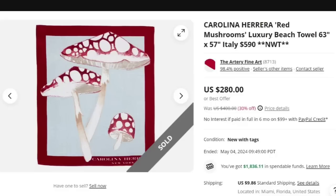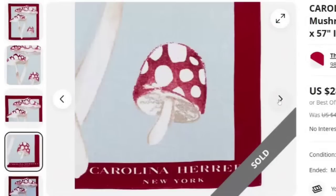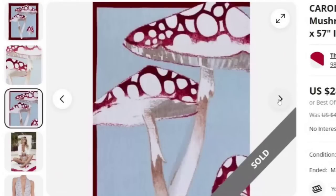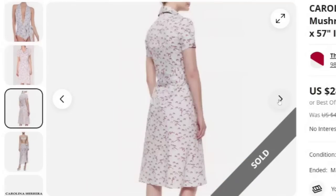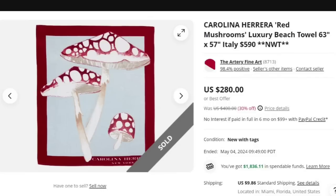This is a Carolina Herrera red mushrooms luxury beach towel. It was made in Italy, which is definitely something you want to look for. This was originally $590. It sold for $280. So remember Carolina Herrera, that was not a name I am familiar with. And here you can see, this is a newer one. They do show a magazine ad from it. And I guess they have dresses and bathing suits that match that towel, but an amazing sale. Remember the name Carolina Herrera.